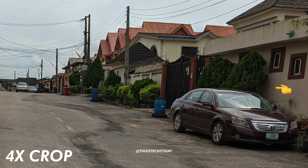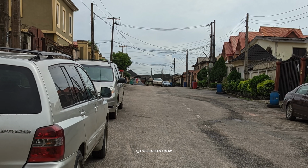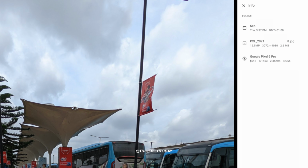Again, we see in the shadows that they're not crushed like what we see on an iPhone, but we see a lot of detail and the sky looks natural. There's even enough detail that you can see the person all the way in the distance and even the grille of this Toyota SUV. I even think that's a BMW behind that, so the fact that I can tell that is not too shabby.